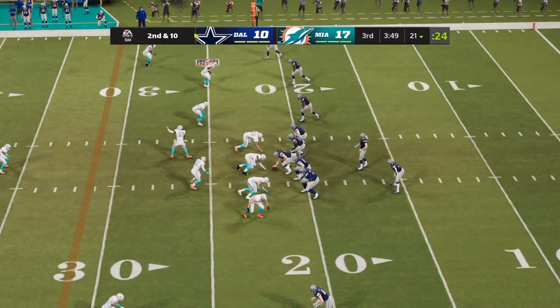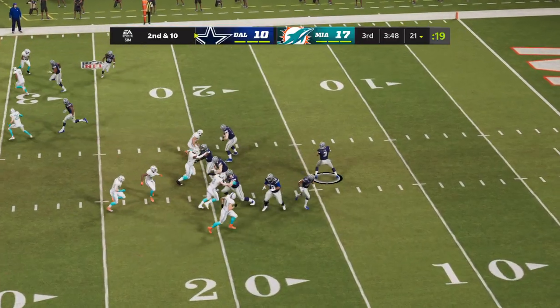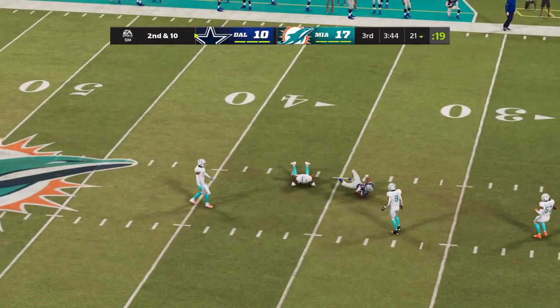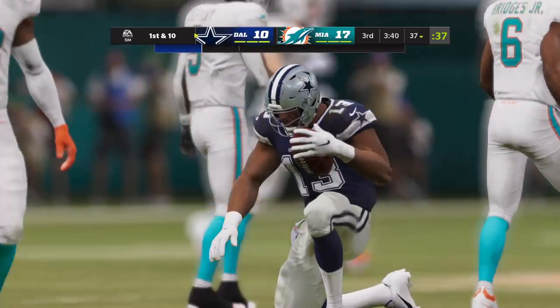Well, thanks for joining us here on a Thursday night in the NFL. Third quarter, 2nd and 10 coming up. The throw over the middle taken in. And he's taken down but able to slip across the 35.